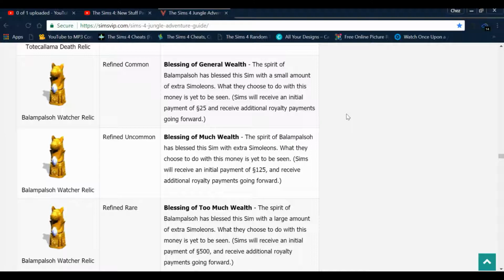The spirit of the cat, since it's a cat and that's what the name is representing, it's cat head, I'm just going to say cat. The spirit of the cat has blessed the Sims with a small amount of extra simoleons. What they choose to do with the money is yet to be seen. This Sim will receive an initial payment of 25 simoleons and receive additional royalty payments going forward.